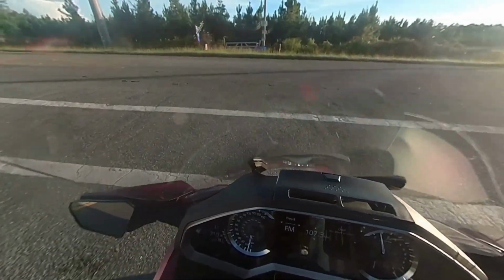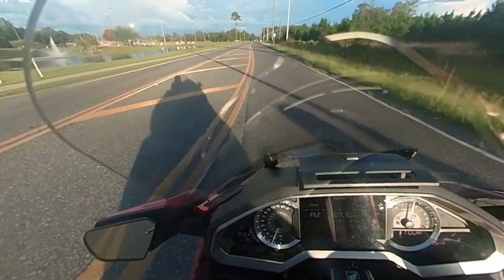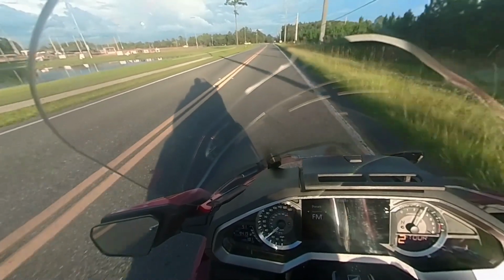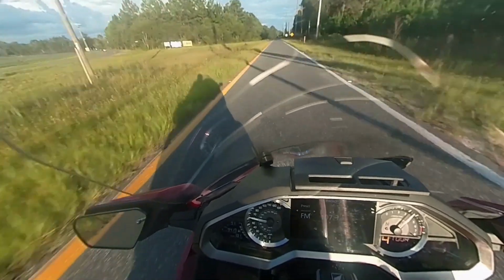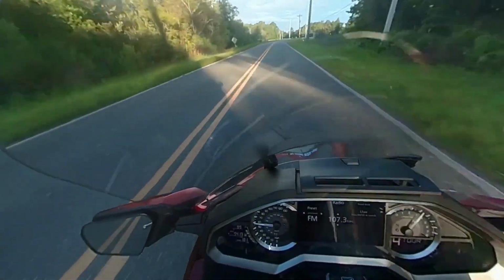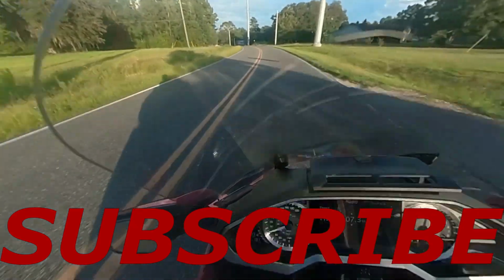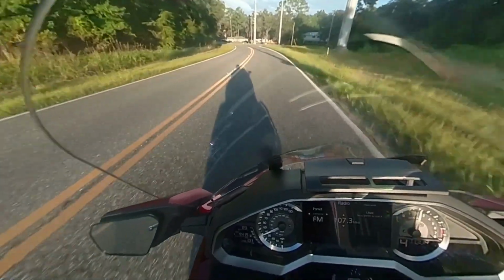I'm coming from the world of sports bikes, and going from a sports bike to a bagger with this Honda Goldwing, for me, it checked all the boxes, man. The motorcycle in Tour mode feels like an absolute monster. You put this bike in Sport mode and it's like, wow, I kind of feel like I'm back on a sports bike. So I really don't get where that word boring would come from.